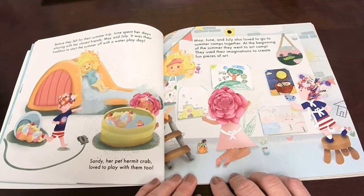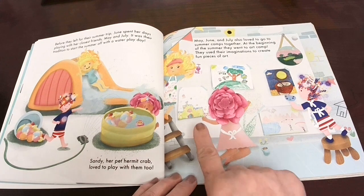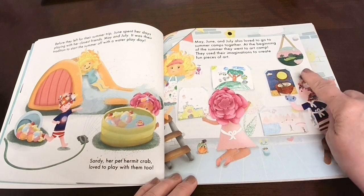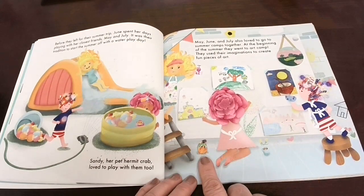May, June, and July also loved to go to summer camps together. At the beginning of the summer, they went to art camp. They used their imaginations to create fun pieces of art. Look at these. Aren't they beautiful? So nice. Oh, I love it.